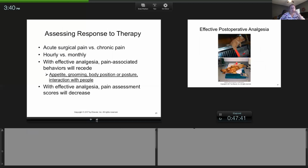Now, the other thing is we are going to have to assess the patient. Are we meeting their therapy needs? There are different types of pain. Again, surgery is acute. Chronic would be arthritis. Some medications and patients are going to be monitored hourly. Sometimes we're going to have a monthly assessment. If it's an arthritis patient, we're probably not going to be assessing them daily. They may come in for a monthly exam.